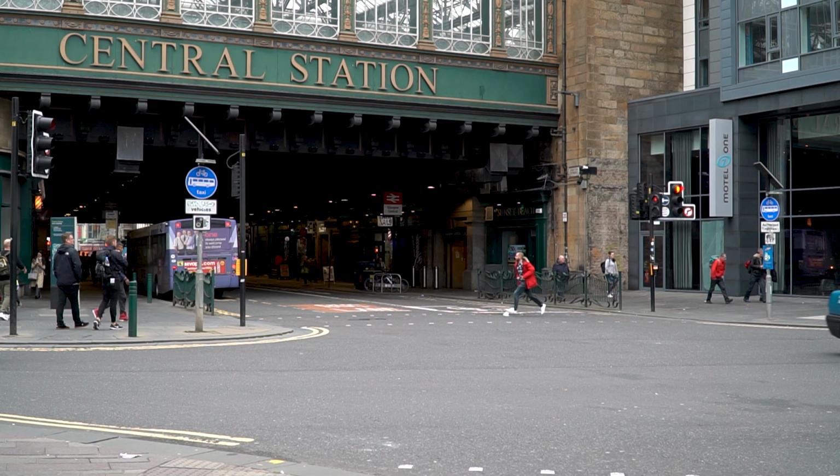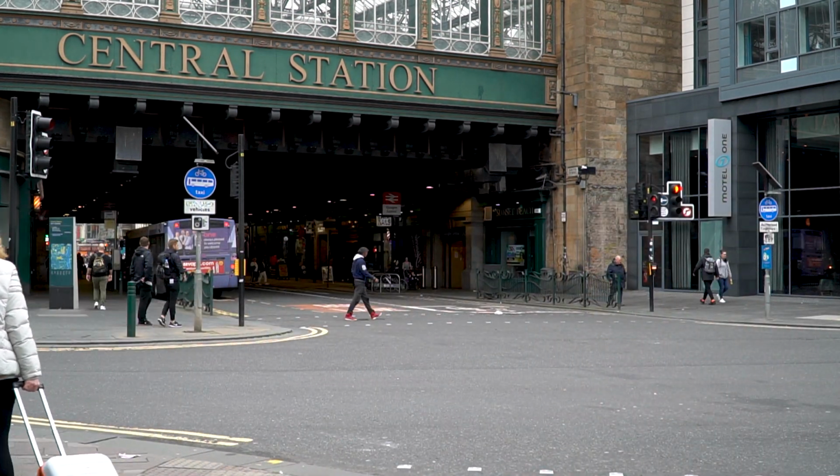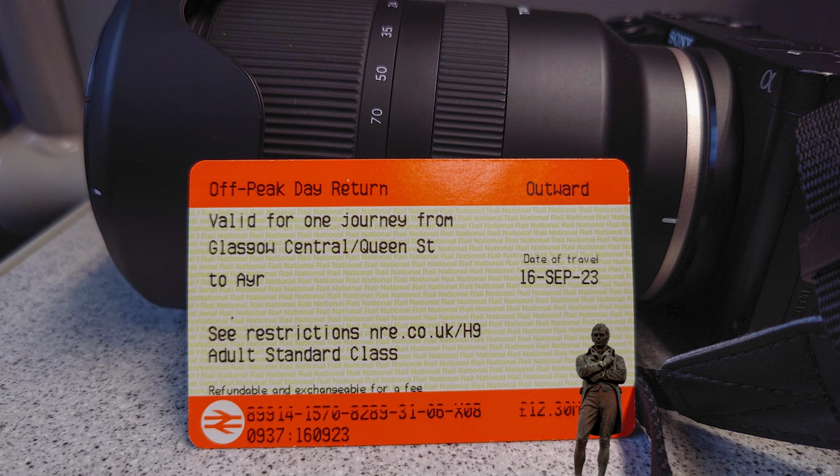I wasn't meeting anyone today and fancied a trip to the seaside, so headed to Central Station and caught the train to Ayr.